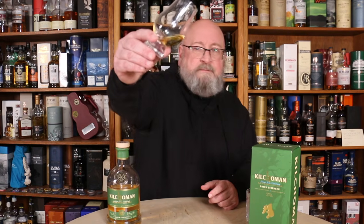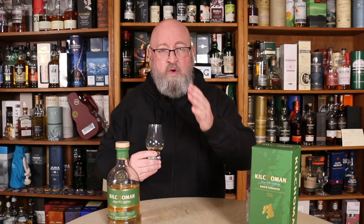Generally, I like Kilchoman. Probably the Loch Gorm out of the core range, up until this one, is my favorite. This one, they say on the box and in the notes, spent some time in red wine casks and Oloroso sherry casks. And then look at the color. It's not real dark. It's kind of a pale golden color. Just looking at it, I would never in a million years guess that it got anywhere near a red wine cask or an Oloroso sherry cask.